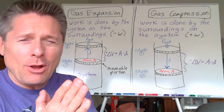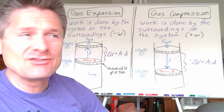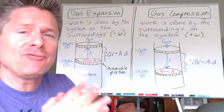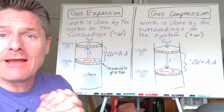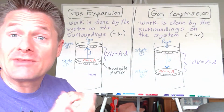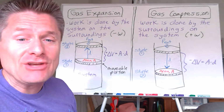I couldn't get this all on one board. I really tried, but we're going to have to do some derivations on the next board. We're really after an equation like we did for heat, right? We had Q equals ms delta T for temperature changes, Q equals n times delta H for phase changes. So we can actually calculate heat changes.